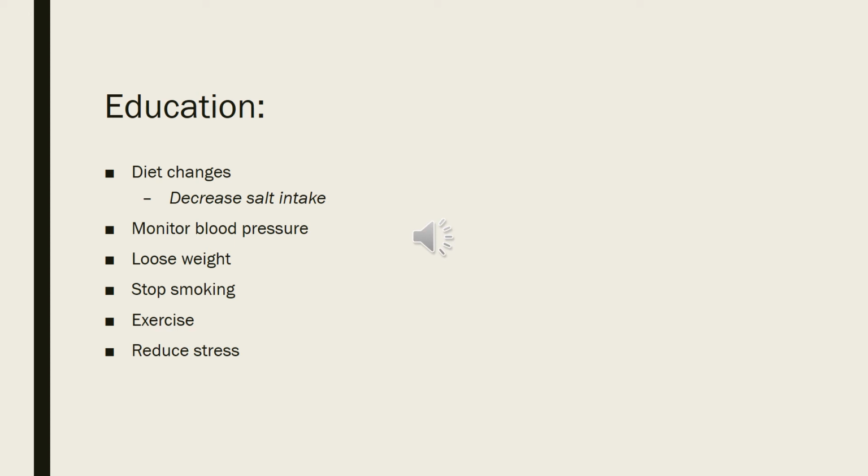So have them visit with a dietitian if they're struggling with it. Monitor your blood pressure. Sometimes they will have them do it 2 times a day, 3 times a day if they're newly diagnosed or they're more along the stage 2 with it. Reduce their stress. Exercise. So just things we've already talked about. Just kind of a reminder, this is what your educational process is going to be.